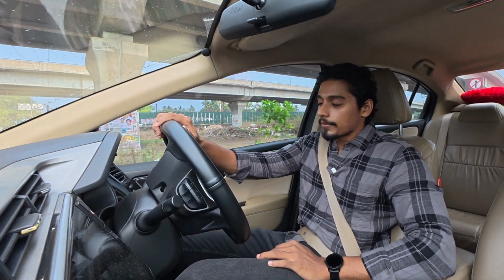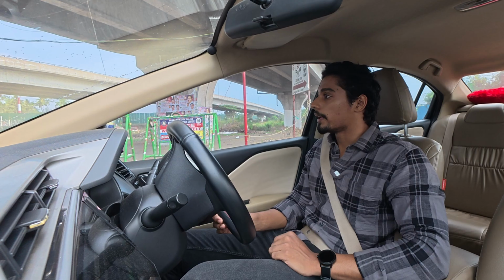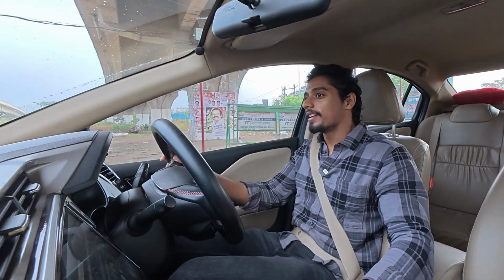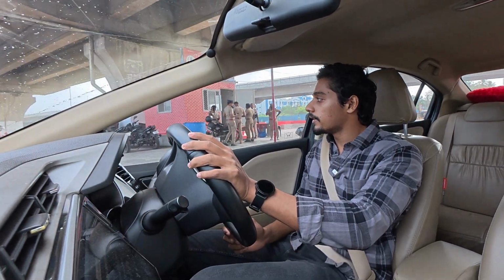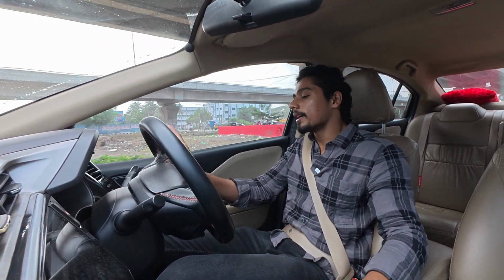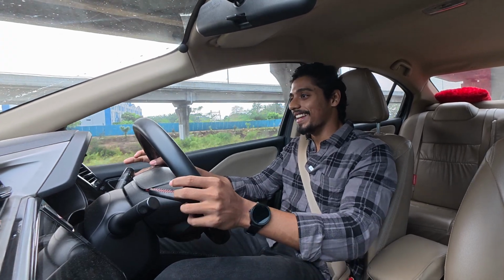But the parts are quite reliable. You don't need to change anything quite often. I have not changed anything in this car since I bought it. But if there is a situation where you need to change a few things, it will be expensive. You need to keep that in mind, but it's not crazy expensive. I would say for the car it's okay. It's paying off in terms of the reliability.